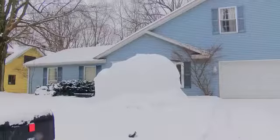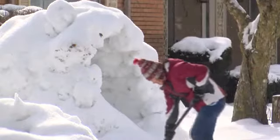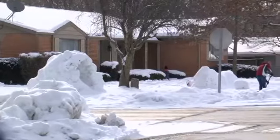There's a lot of science that goes into creating these sculptures. The snow has to be somewhat wet so it can stick better. So when the weather is bringing a combination of snow and rain, that's the best texture.